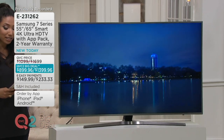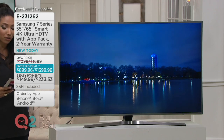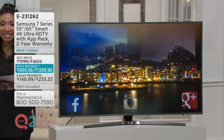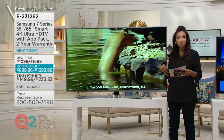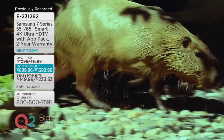The 55-inch is $899.96. With our 6 easy payment plan, which is, by the way, the best monthly installment plan that we offer here at QVC, it's $149.99 a month. But if you want to go for the big daddy, we have a 65-inch size. This is just under $1,400 with easy pay. That works out to $233 and change a month on your Q card or major credit card.